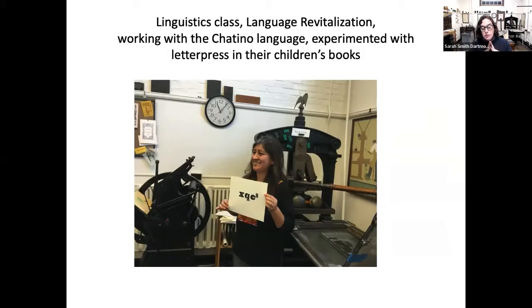And while she was here, she was teaching a class in linguistics called Language Revitalization. And she is from Oaxaca, Mexico. And her family and people speak Chatino, which, until Hilaria and her sister started, hasn't been a written language. So they're creating their writing system, which is a tonal language system. And so it has these little superscript letters to give a hint at the tones.